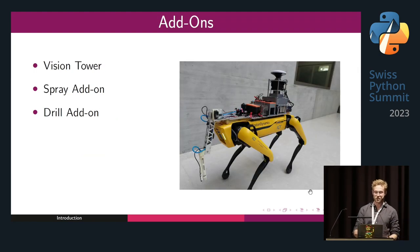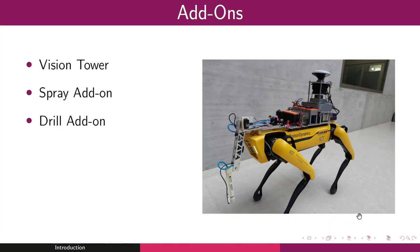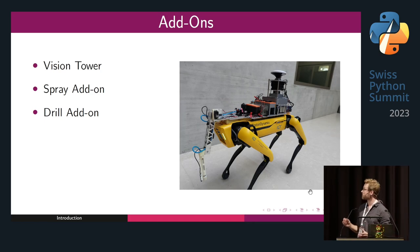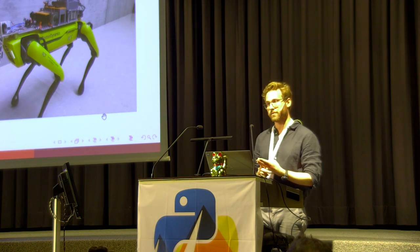As you can see here, we have a lot of stuff attached. I'm going to quickly talk about it. In the back, we see the vision tower, which gives this robot additional perception. At the top, we have a GPS antenna. At the next layer, we have a laser scanner, a so-called LiDAR, which can measure distances in 360 degrees. Right below that, we have four cameras with overlapping fields of view, which enable us to generate a 3D image of the surroundings. With this vision tower, we can locate the robot in the world, in addition to generating a map with a point cloud and also image information.